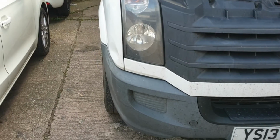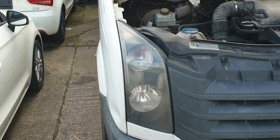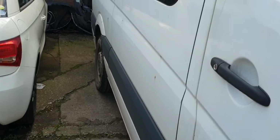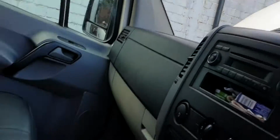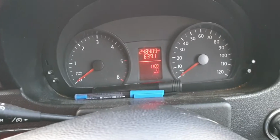Today we have a Volkswagen Crafter 2013, and it's a van. The vehicle has come to our garage with the symptom that the engine management light is illuminating on the dashboard, and also when you start the engine, the management light with the coil sign, both are flashing on the dashboard.